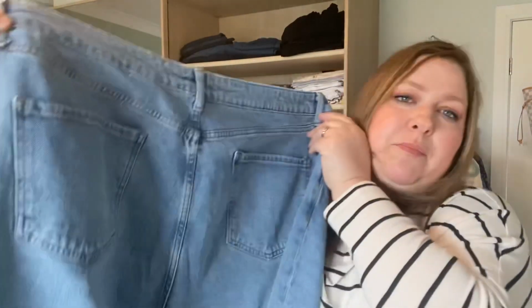Quite like the shape of all of these. I didn't show you my bum in the modelling shots because I just don't want to. I'm not comfortable doing that.